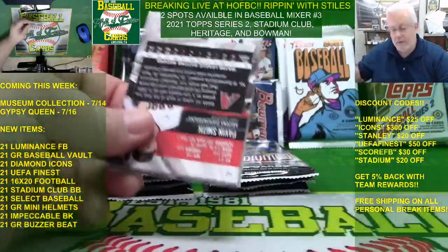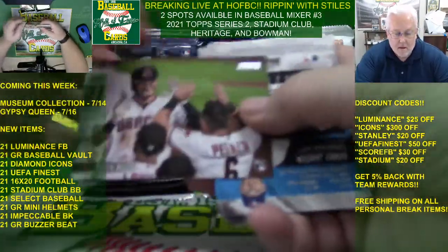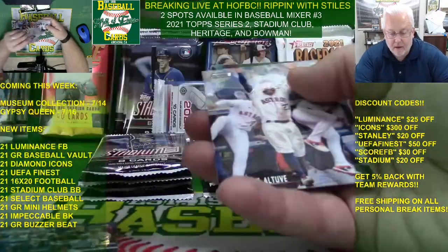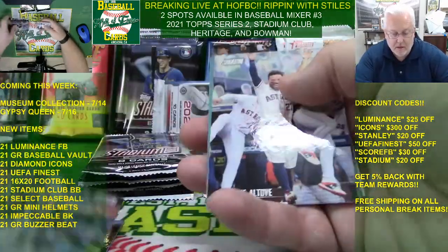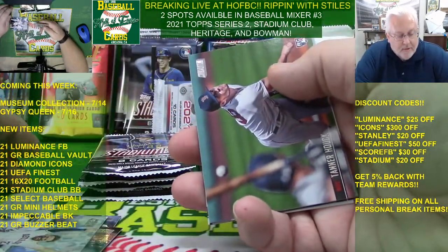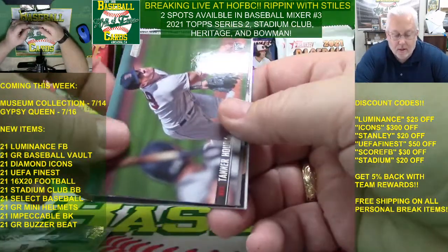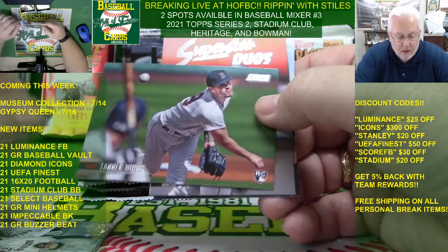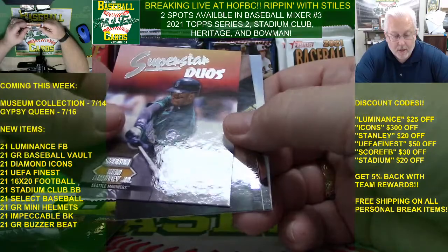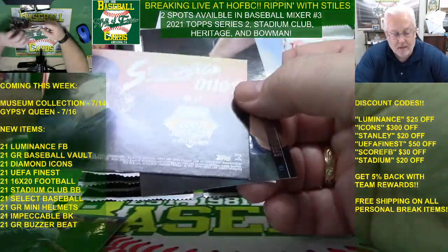About halfway through this, we're looking for one more auto. Pavin Smith, Danny Jansen, Yu Darvish, Jose Altuve. You know what? You got caught cheating, Jose. Just stop with what you're doing now. Don't care if people engage you in words. Just shut up and play baseball. Stop talking. Tanner Houck, rookie card. Superstar duos, Ken Griffey Jr. and Randy Johnson.